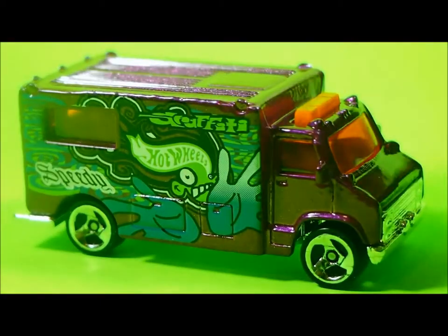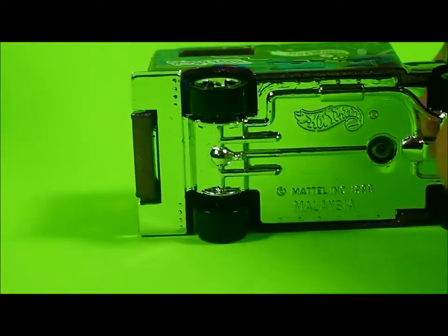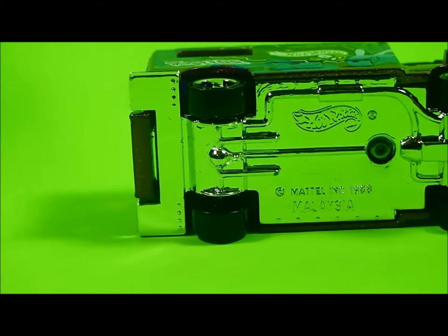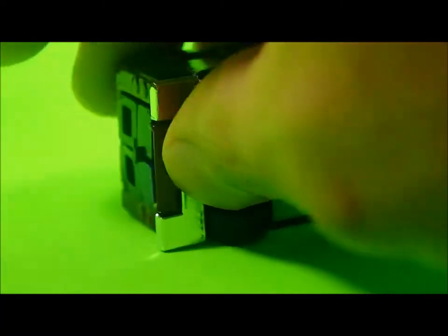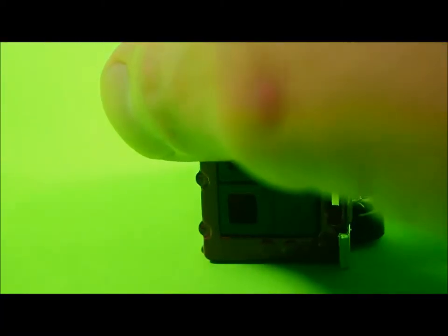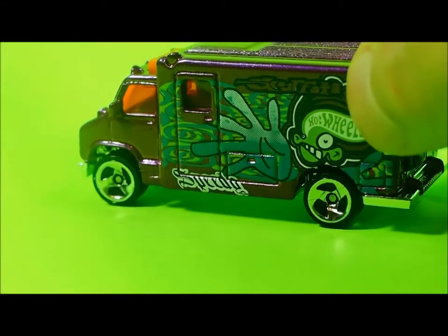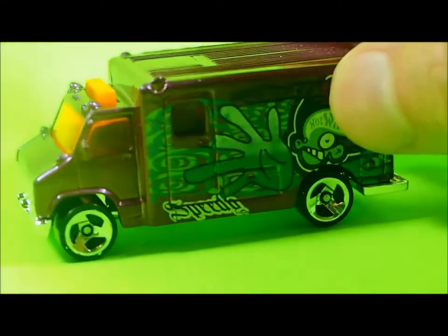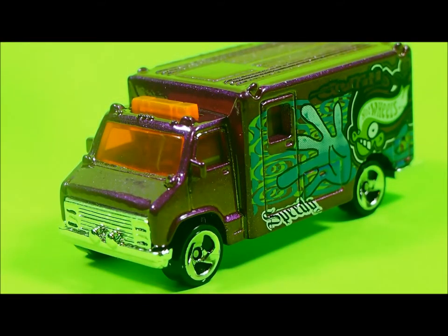Very nice detailing on this. Very nice. I don't know if you can make out the bottom. I'm going to include some stills. Very nicely detailed little truck.